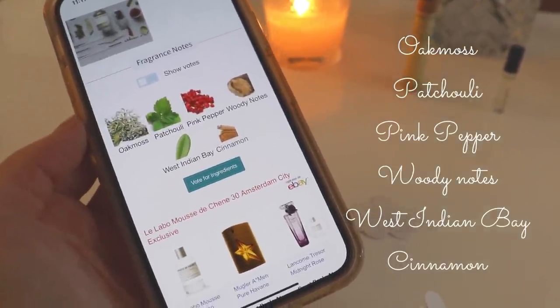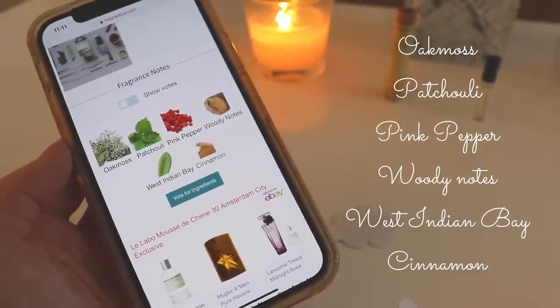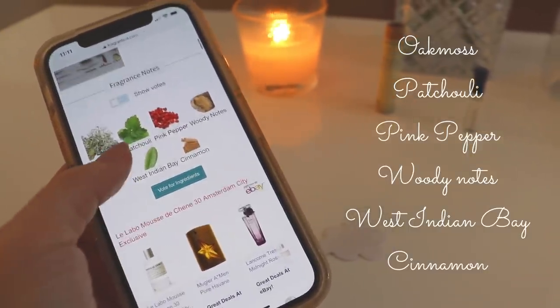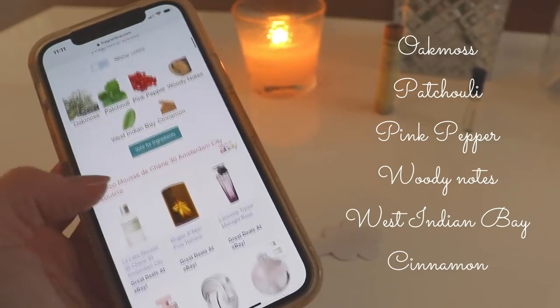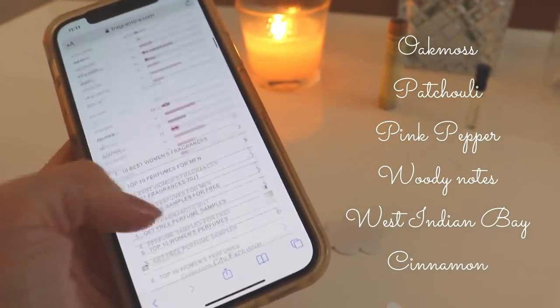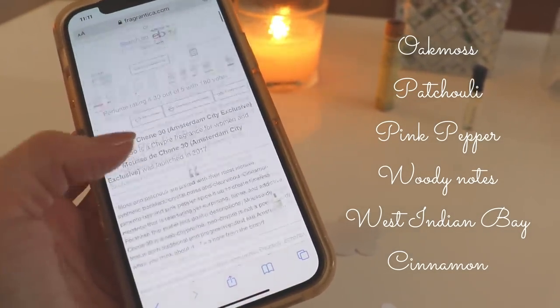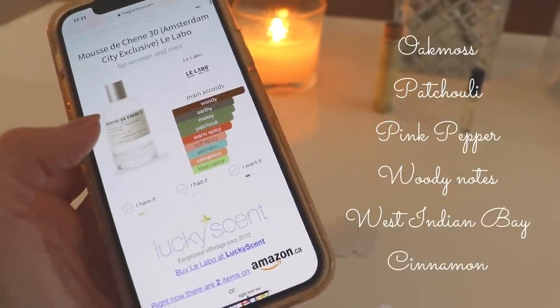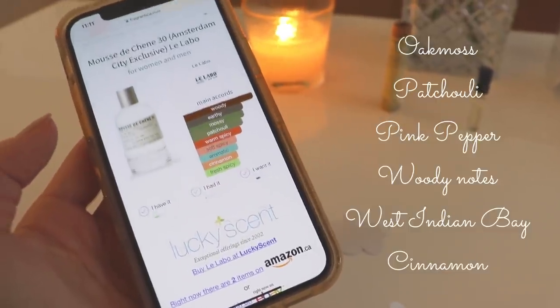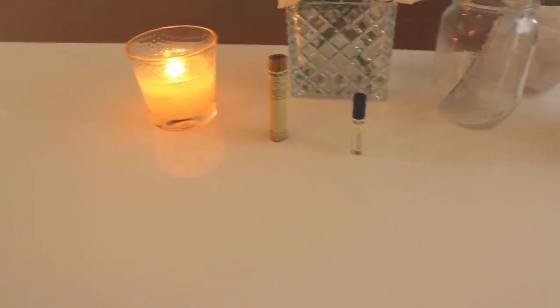So there's oak moss, patchouli, pink pepper, woody notes, West Indian bay, and cinnamon. I don't know where I'm getting that sweetness from, but it really does have a sweet, dessert-like quality to me. Interesting. And it's classified as woody, earthy, mossy, patchouli, warm, spicy, soft, spicy. That is insane because I totally thought there would have been something gourmand in here.